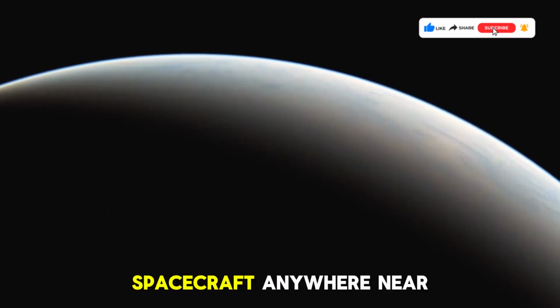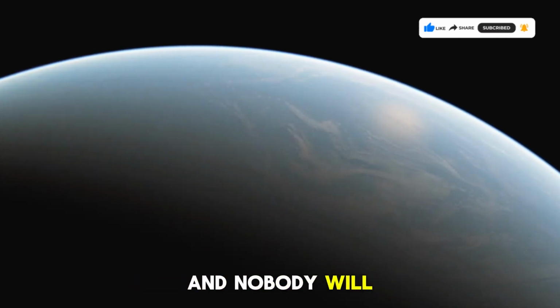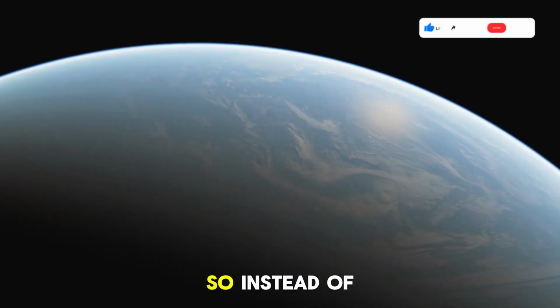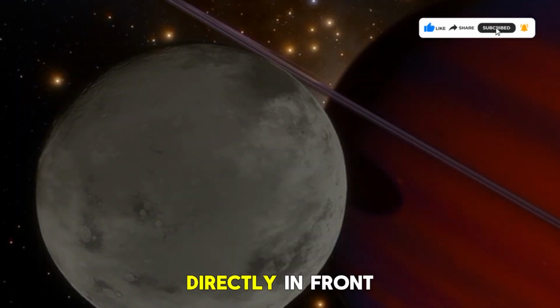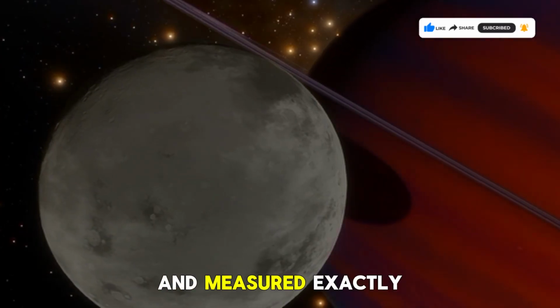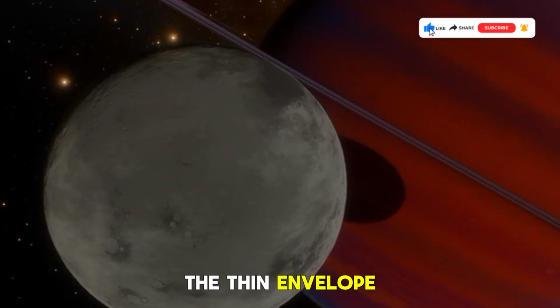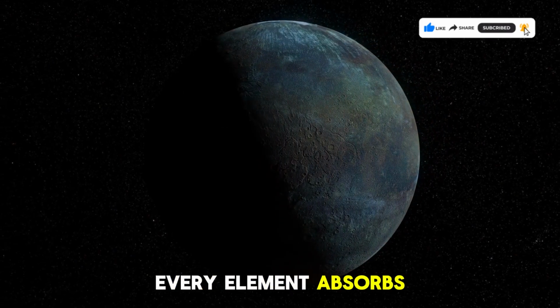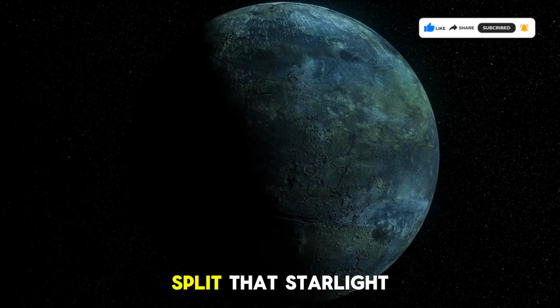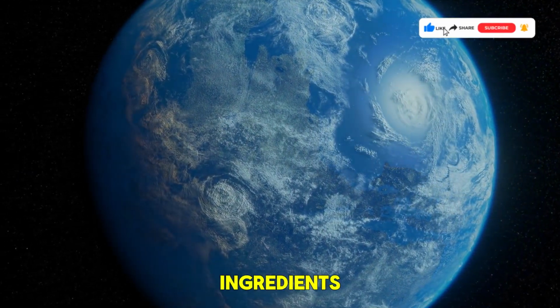Nobody has a spacecraft anywhere near LHS 1140, and nobody will for a very long time. So instead of visiting the planet, researchers waited for it to cross directly in front of its star, and measured exactly how the starlight changed as it grazed the thin envelope of gas wrapped around the planet's edge. Every element absorbs light differently. Split that starlight apart finely enough, and the gas announces its own ingredients.